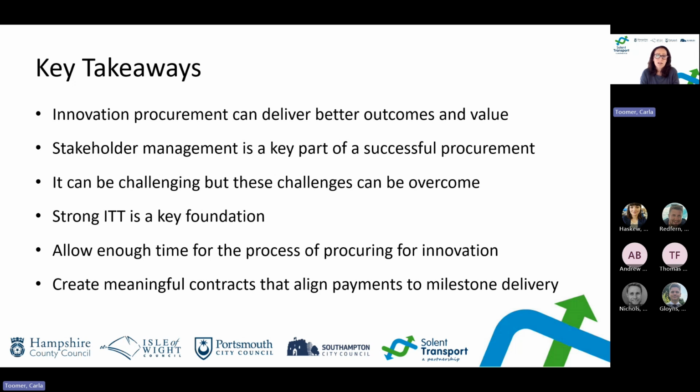Building in that space early on will help to ensure that you can properly assess progress, make confident decisions, and not least report upward how long the whole process is going to take. And finally, creating meaningful contracts that align payments to milestone delivery. This is where we tie payments to clear milestones, which can be a very simple but powerful safeguard. It keeps delivery on track, ensures accountability and protects funding by making sure we're only paying for what has genuinely been achieved.